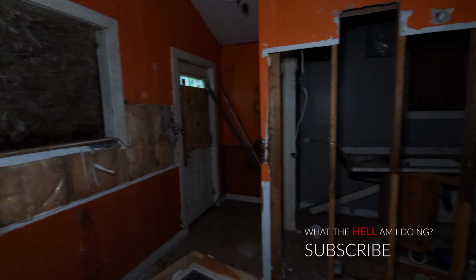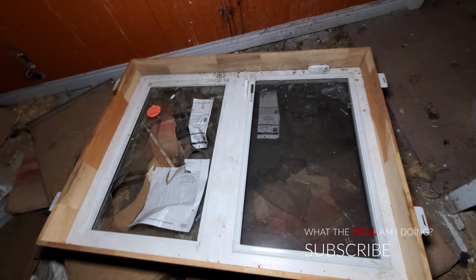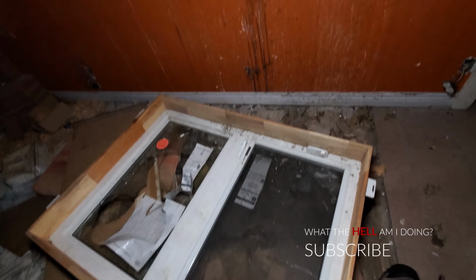Now, this is where it gets a little interesting. Let's go see what's over here. We have a brand new window. So, I mean, someone was fixing this place up at one point in time. Somebody was trying to save this place.